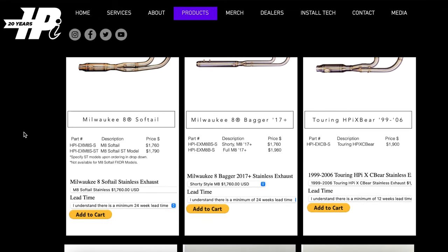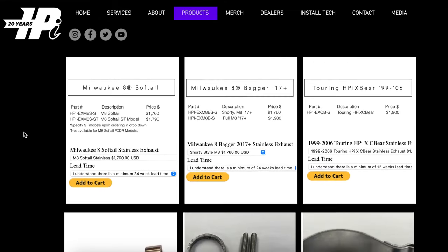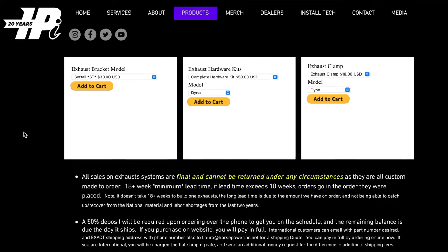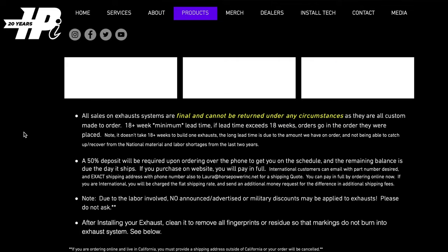than Horsepower Inc.'s bike. So HPI pipes, from what I've seen, in all the dynos I've ever been a part of, HPI pipes are the pinnacle of performance, and they're super lightweight, so you save a bunch of weight there, and they look really good and they sound really good. So you're probably asking now, well then Bertini, what the hell is the downside to a Horsepower Inc. pipe? Well, I'm glad you asked.